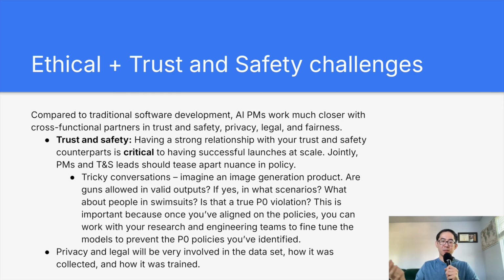And these are all very important because once you've aligned on the policies, you can work with research and engineering teams to fine-tune the models to prevent the P0 policies you've identified. Privacy and legal will also be very involved in the dataset, how it was collected and how it was trained.